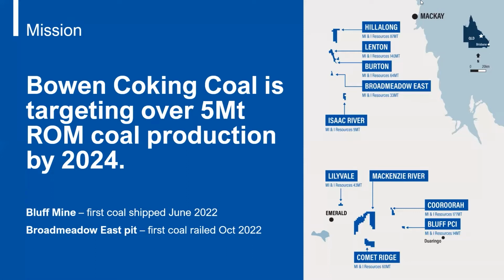Just to the south of that is Isaac River. That's a smallish met coal mine, but a very high quality met coal, and that's quite an important strategic asset to us. It sits right next to Daunia, and in between Daunia and Peabody's Moorvale South. So we expect approvals for that project to be in place by next year, and mining coal.